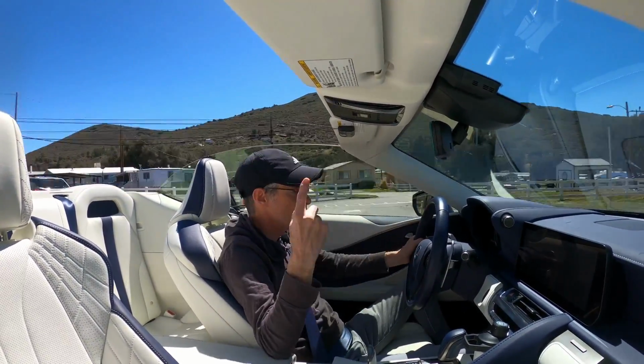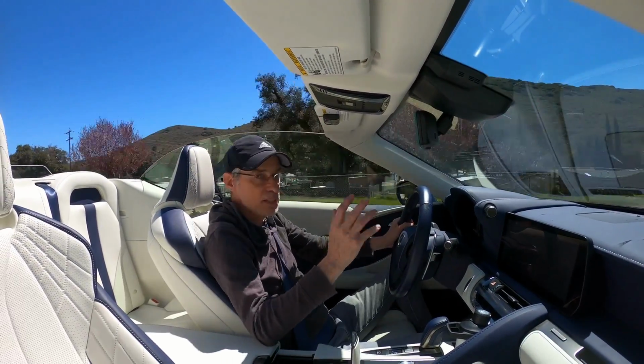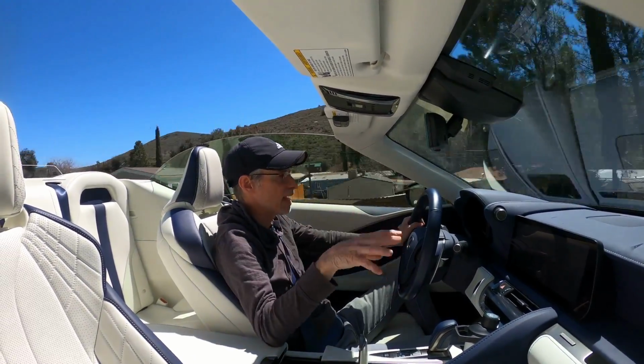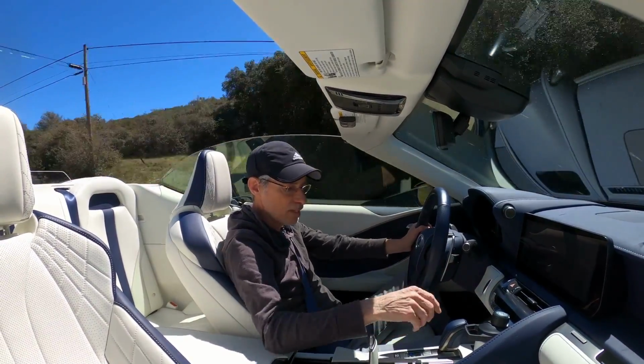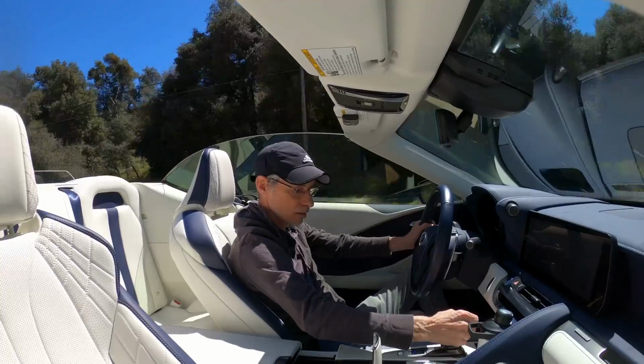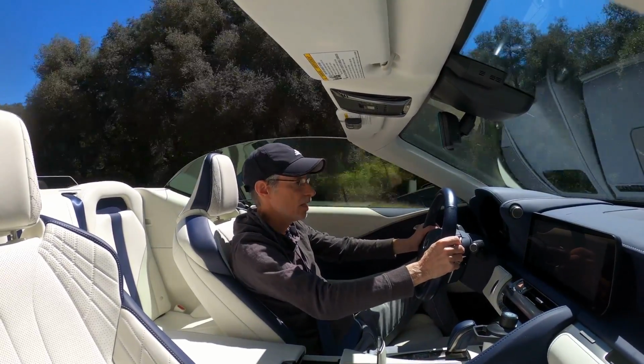I mean, typically when you take a roof off a car, it's like jello, especially when it's done badly. But this thing really enhances this car. All right, let's play with the paddle shifters here. Into M. Okay, third gear.